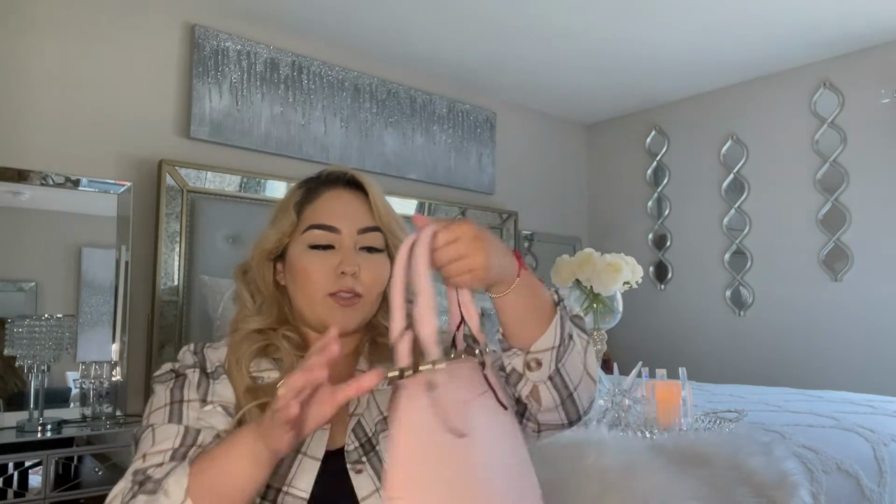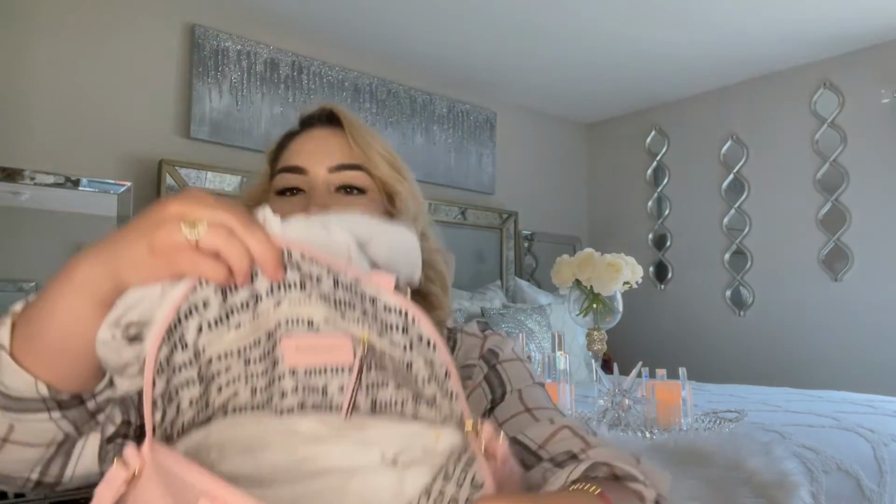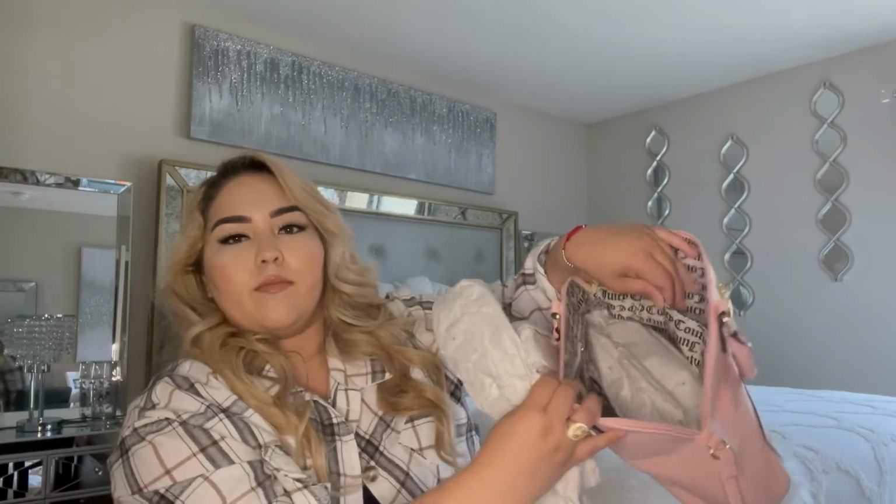It is so cute. In the back it has a little slit for your phone or cash or money. Oh, and by the way, it's a key as the hardware there. When you open it, it does have this print inside, Girly Couture. That's the inside. It has just one zipper and a pocket right here. See that? And that's it. But I think it's such a cute bag.